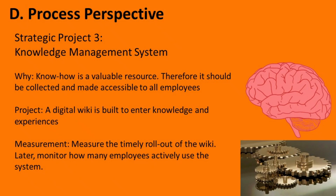The third and last strategic project in the process perspective is to roll out a knowledge management system. This can take many different forms. You could have experienced employees showing up to meetings and talking about their experiences. Or you could have, for example, a digital wiki. This business has decided on rolling out a digital wiki. It is used to enter knowledge and experiences. First, you measure the timely rollout of the wiki, and from time to time you monitor whether people are actively using it. And if they're not, you find out why and fix that.